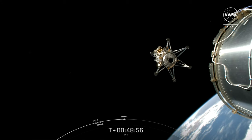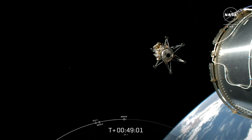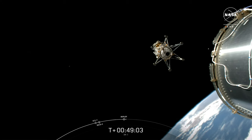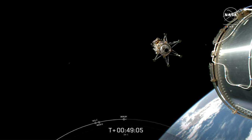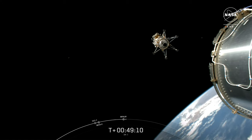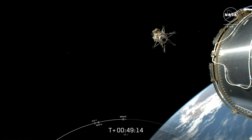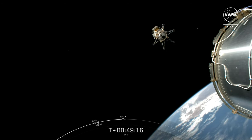From all of us here at SpaceX, we are wishing the IM-1 lander a great flight and safe travels. SpaceX is honored to be a part of NASA's Commercial Lunar Payload Services initiative to deliver science and technology to the lunar surface. And we thank NASA and Intuitive Machines for entrusting us with today's historic mission to the moon.